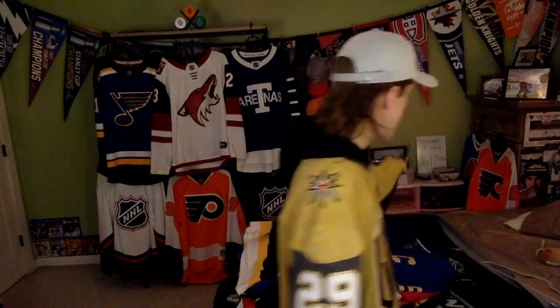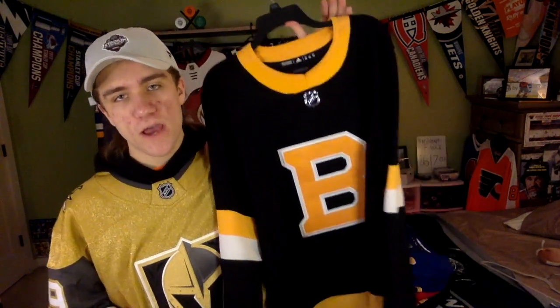Moving on then to the Boston Bruins. I have 2 Bruins jerseys. One of them is a Tyler Seguin. The other is the Bruins alternate. I love this jersey. I think it is so clean. It is just so basic, but it works at the same time. I think it fits the scheme overall. I got this jersey in Christmas of 2021. It was my first Boston Bruins jersey, I believe, so it was good to get a Bruins jersey added to the collection.